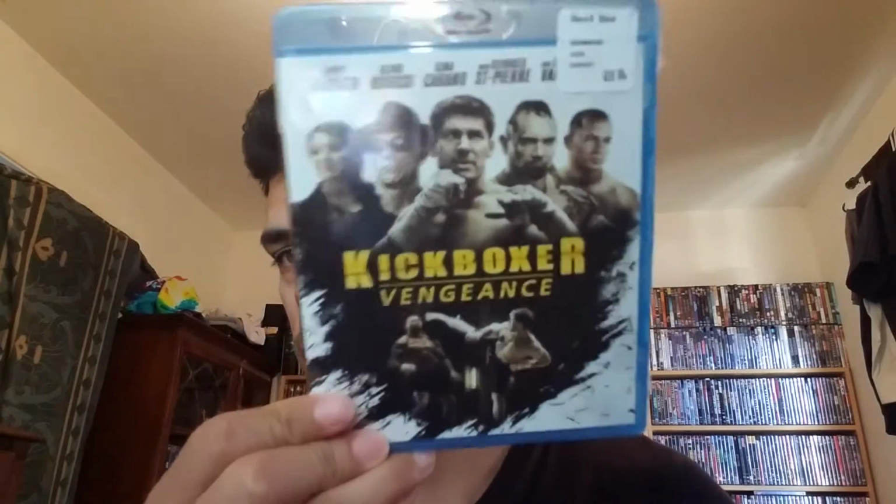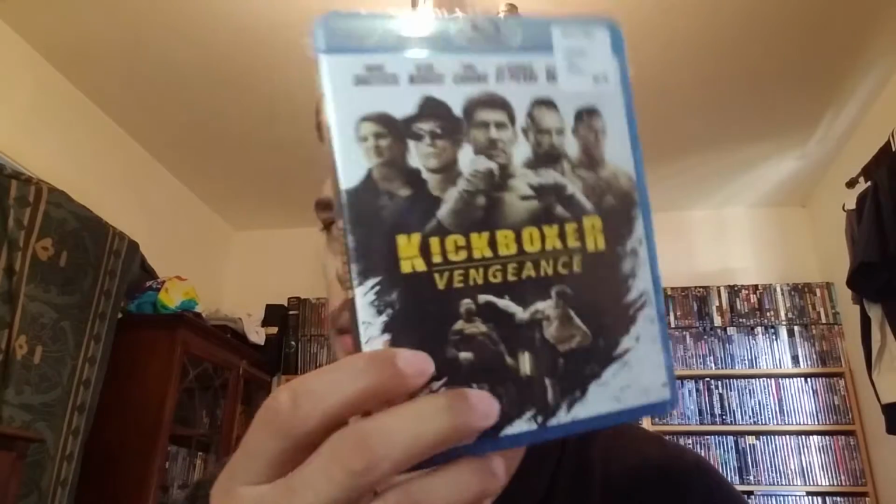Buy one for $9.99, and these things sell for $19.99, $16.99 when they first get released. So getting them for $9.99 is like half off anyway. So getting half off and then getting the other one free, that's pretty cool. So I got each of these Blu-rays for only $5, and they sell for $19.99 with the deal. Kickboxer Vengeance on Blu-ray.